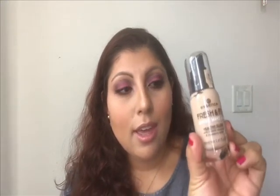Then we moved on to foundation. And I got the Essence Fresh and Fit Awake Makeup Healthy Glow with the Vitamin Complex and Cranberry Water. So it says the same thing as the primer, but it's foundation. And I got it in the shade Fresh Honey, and it looks just like this. And this foundation, it's extremely dewy. It's very shiny on the face. When I first applied it, it goes on a little bit thick.